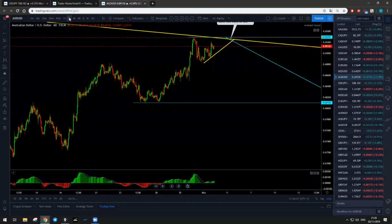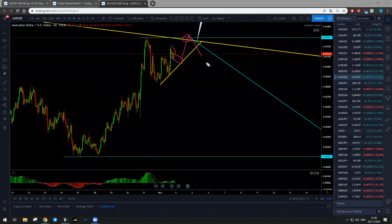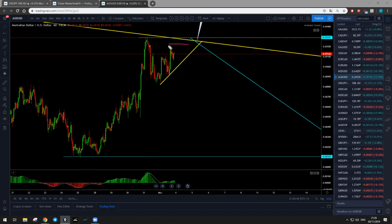So let's see what it can do over there. We can go over there, make a correction, something like that. We will go tag the previous top, and from here we will start watching for our price actions to trigger our sell setups. So for now, if you are not already in the sell, stay away and watch how it will behave over there. You can also start watching when the price will make a new higher high over there.